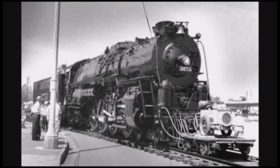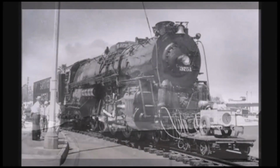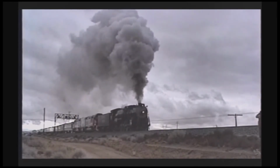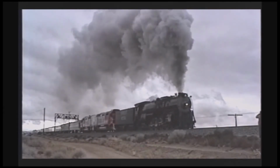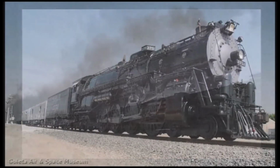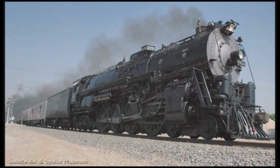The restoration was completed in 1991, and the 3751 moved again under her own power for the first time in 38 years. And on the 27th of December that year, literally the day after the Soviet Union fell, the 3751 pulled her very first excursion train. For 37 years, the 3751 powered numerous passenger trains on the Santa Fe lines and attended many events, including several rail fairs.